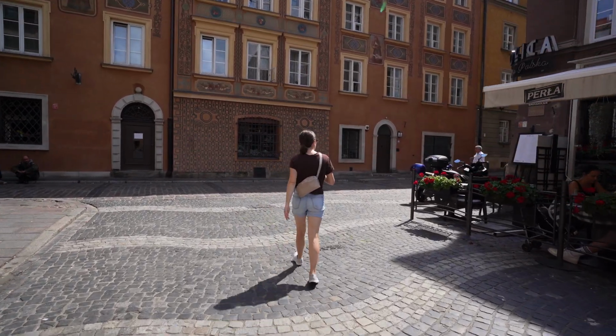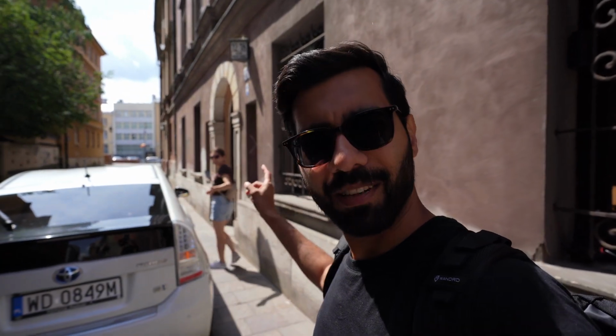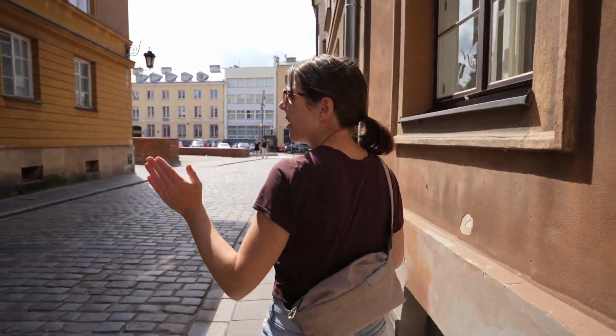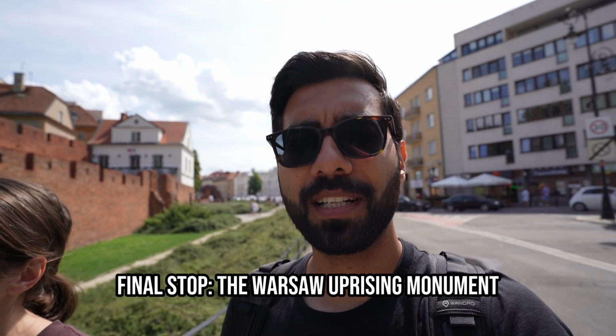This way? Which way? She's our guide today, so she's gonna guide us. Where are we going, Melissa? Up that way. Google Maps is very confused. It keeps on pointing me in the wrong direction. What does Google really know? I mean, that's the question to ask. Oh no. We are going to the Uprising Monument.